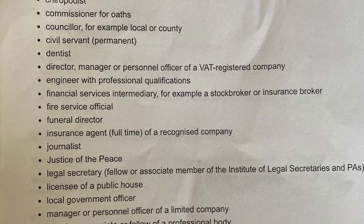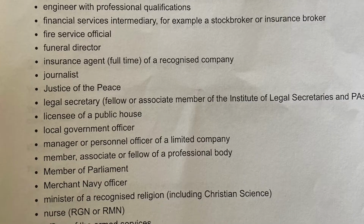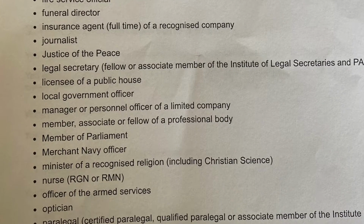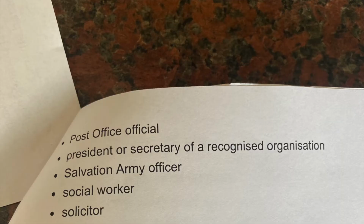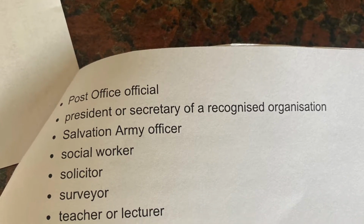On the list of recognized professions are accountants, air pilots, counselors, civil servants, dentists, insurance agents, members of parliament, opticians, pharmacists, police officers, photographers, nurses.